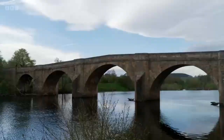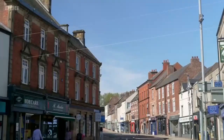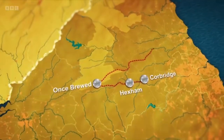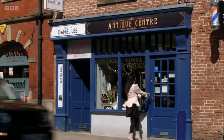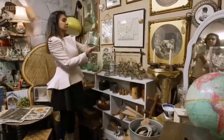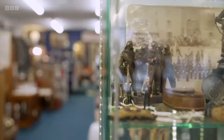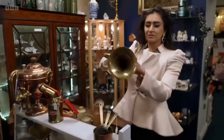Time to get back to the task in hand, shopping. Next stop on the 18th century stagecoach route along the Great North Road is the town of Morpeth. Roo's been drawn in by the charms of Morpeth Antique Centre, where over 30 dealers have packed it with a varied assortment of toys, militaria, and all things eye-catching. Lots to blow your trumpet about.